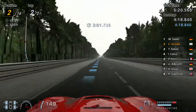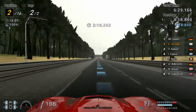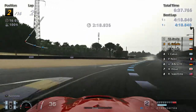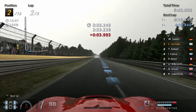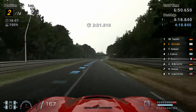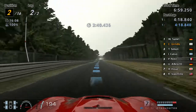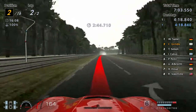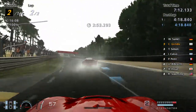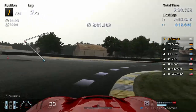We are catching up, but I don't think we're catching up quick enough. I feel like we're going to be taking a second place here, guys. We have caught up, though. We've gained nearly 3 seconds just in that short section. No way, no way have we caught up with the FXX. No way have we just overtaken him. That is crazy.